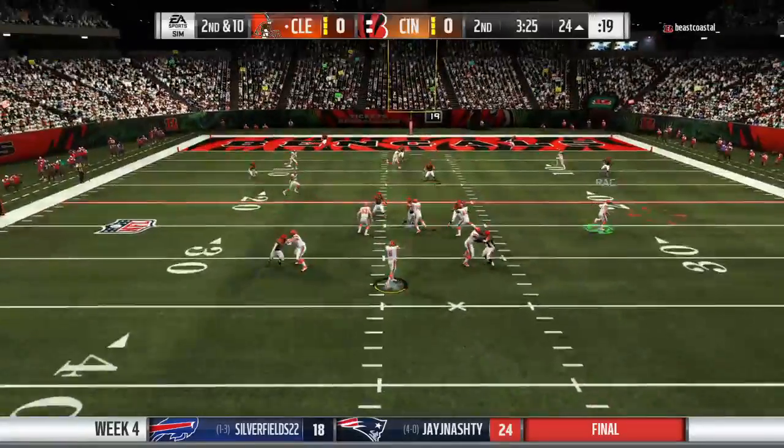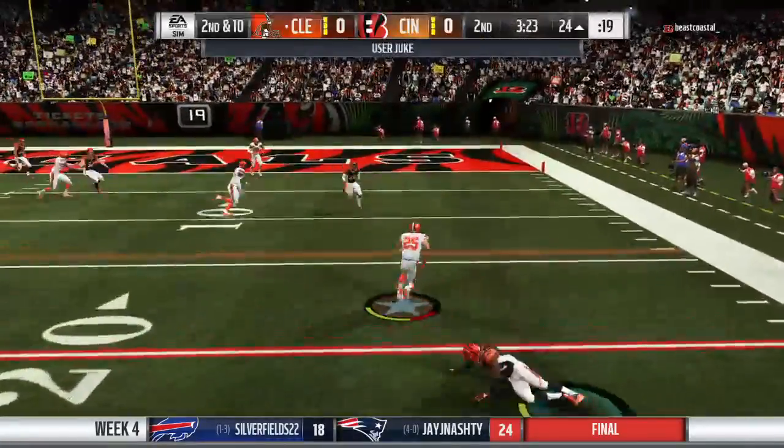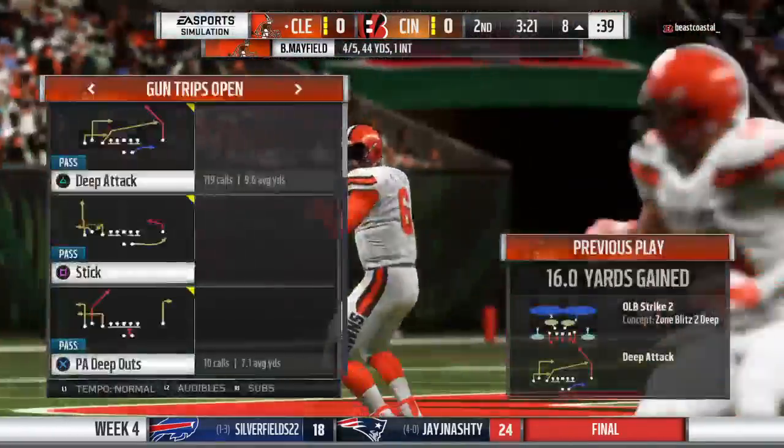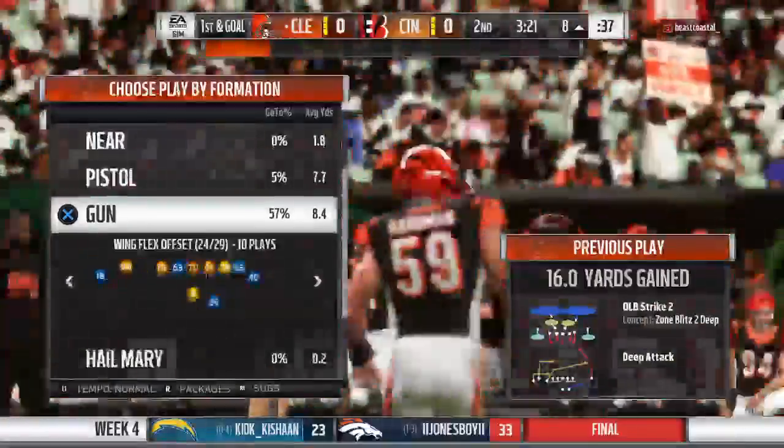Mayfield looks to throw. Finding his safety valve here. That's complete. The Browns passing game finding its stride. They've got another 1st down.